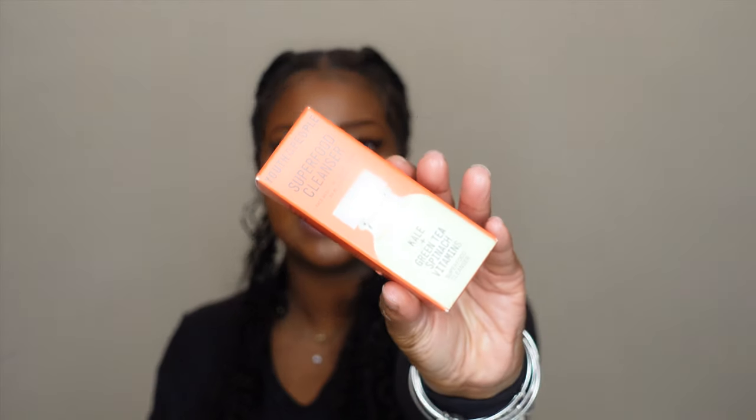Next thing I got is really popular. I haven't tried anything from this brand yet. This is Youth to the People. This is the Superfood Cleanser. And all I hear is great things, okay? Superfoods, 100% vegan, made in the US. Okay, how can we go wrong? The only place we're going wrong at is the price.